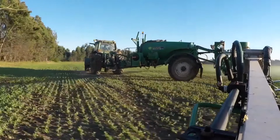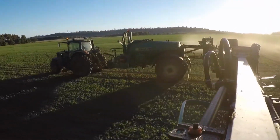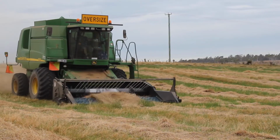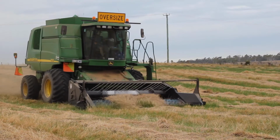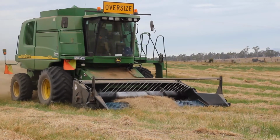I think it's difficult to take on a business if you don't have the numbers. If you don't control the money, you don't actually control the decisions, because you haven't really got full responsibility of the farm.